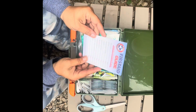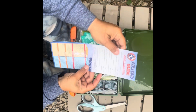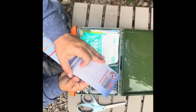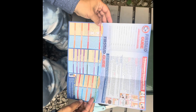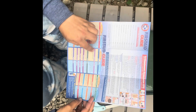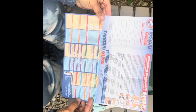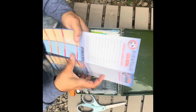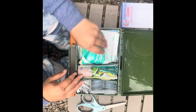So the first thing right on top is a first aid guide. It has a place to put emergency phone numbers. And let me open it up here. It looks like it has just some basic things: symptoms, electric shock, drowning, fractures, stings, sunstroke. So it's just an informational little paper. You would definitely not want to get this wet, so I wouldn't recommend leaving it out of the box, but it has that. Let's see what else is in here.